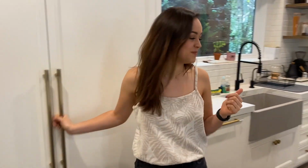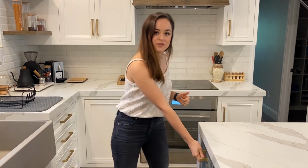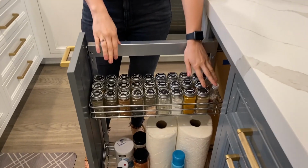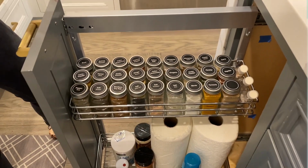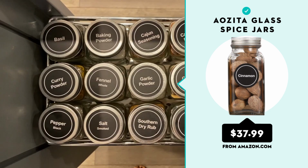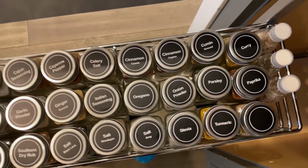It's the spice rack. Because I've got my stove top and my oven over here, I like to keep my spice rack really quick and on hand. So we've got this neat little built-in here. This was how I spent the majority of my quarantine, taking all of my spices, and I have a little funnel, and I bought these jars and these pre-made labels on Amazon, and I just spent like 4 hours putting all of my spices in here. But I've got them in alphabetical order because I'm crazy.